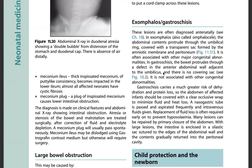Meconium ileus: thick, inspissated meconium of putty-like consistency becomes impacted in the lower ileum. Almost all affected neonates have cystic fibrosis. Meconium plug of inspissated meconium causes lower intestinal obstruction. Diagnosis is made on clinical features and abdominal X-ray showing intestinal obstruction. Atresia, stenosis of bowel, and malrotation are treated surgically. After correction of fluid and electrolyte depletion, a meconium plug will usually pass spontaneously. Meconium ileus may be dislodged using Gastrografin contrast medium, but otherwise will require surgery.